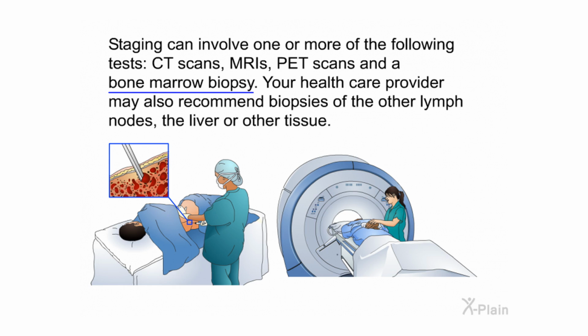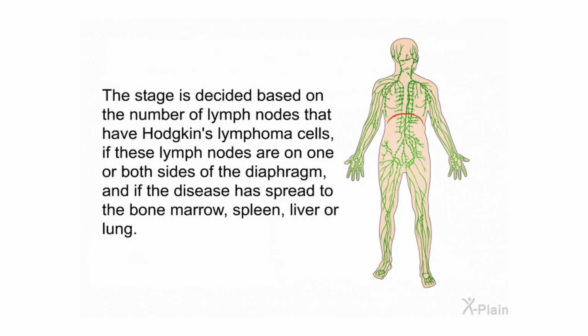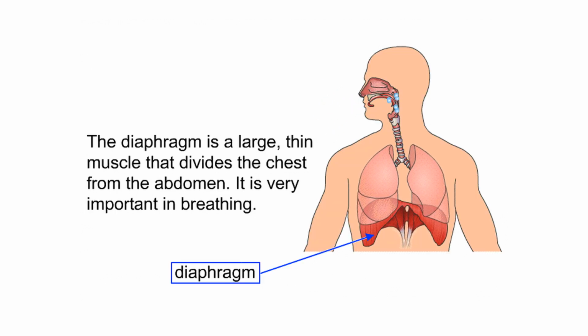Staging can involve one or more of the following tests: CT scans, MRIs, PET scans, and a bone marrow biopsy. Your healthcare provider may also recommend biopsies of the other lymph nodes, the liver, or other tissue. The stage is decided based on the number of lymph nodes that have Hodgkin's lymphoma cells, if these lymph nodes are on one or both sides of the diaphragm, and if the disease has spread to the bone marrow, spleen, liver, or lung. The diaphragm is a large, thin muscle that divides the chest from the abdomen. It is very important in breathing.